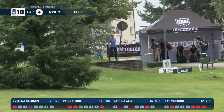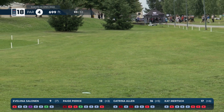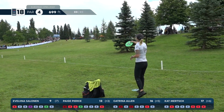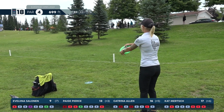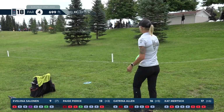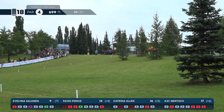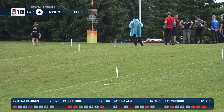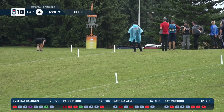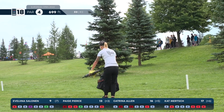Meanwhile, Kat Mertsch, nice, controlled. Yeah, good follow through there. Just drifting into the center of the fairway. I think angle integrity is one of the biggest differences between amateur women and pro women. And if you're watching from home and you want to get better, just pay attention to the follow through and the commitment on these drives, because even this one, this is the most common mistake on 18, just leaving it short and not letting it come back in bounds.